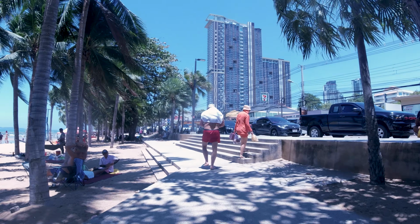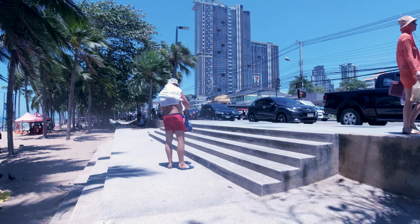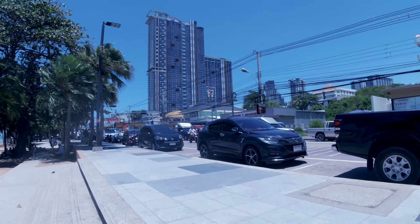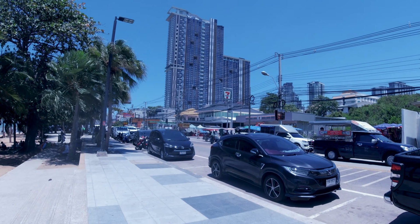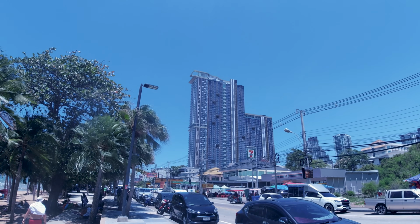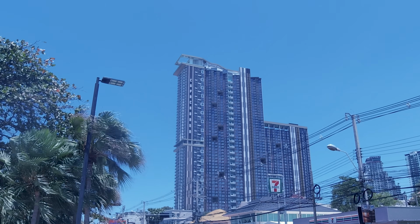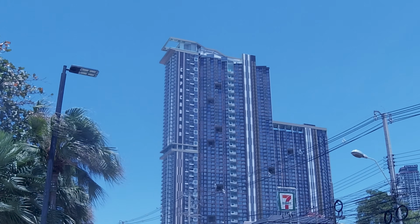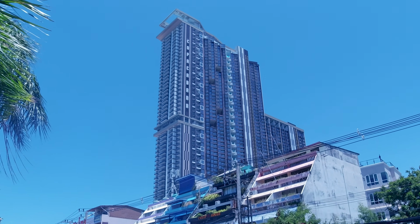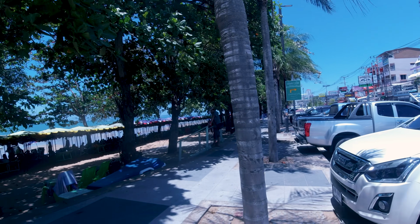Another jewel on Jomtien Beach is the Copacabana Resort. This 60-story resort complex is the first of 2 Copacabana resort developments here in Jomtien. The second is currently under construction. There are 1,644 1- and 2-bedroom units in this building with infinity pools on the 40th and 60th floors, and some of the units have their own private pool extending out to their balcony.